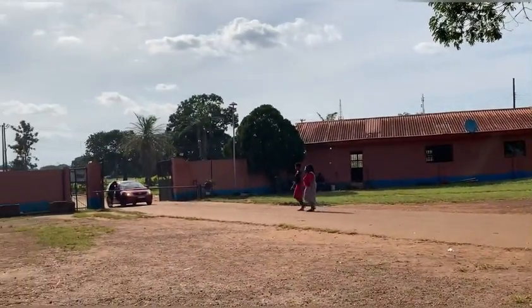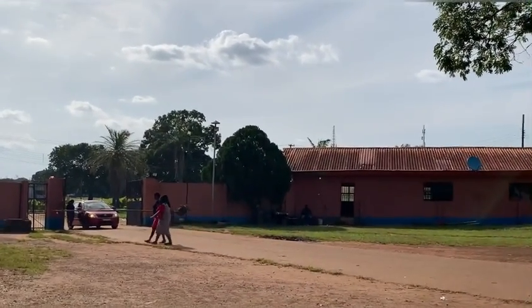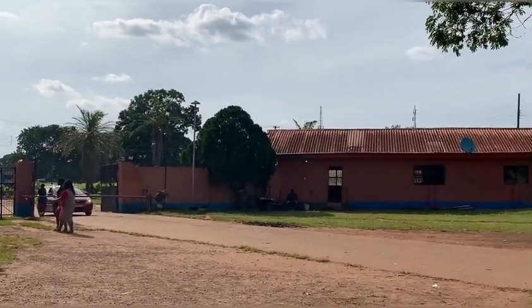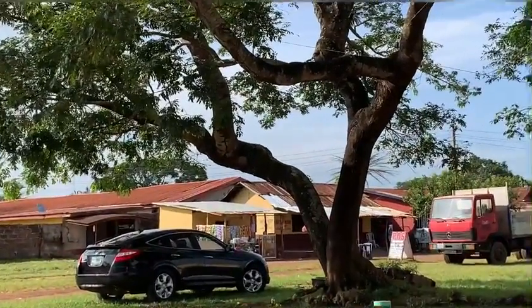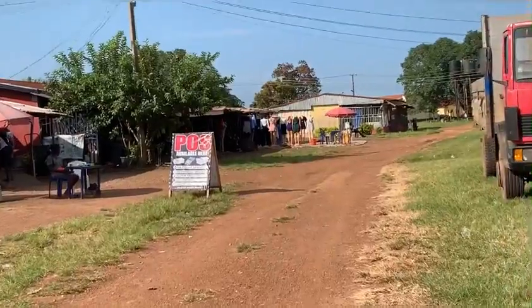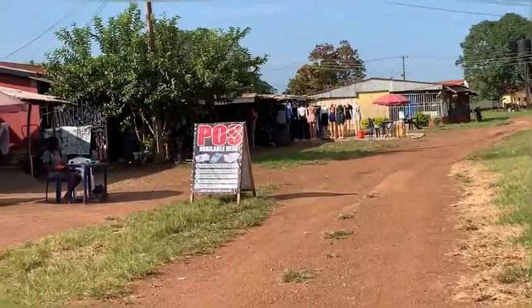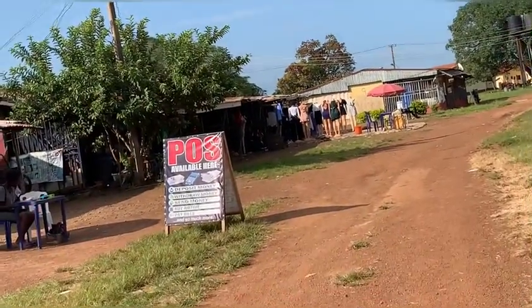So this is the main entrance. I videoed it from inside because I did not have the strength to go outside to vlog. That is the Porter's Lodge on your left-hand side, and those shops there are stores where you can get stuff, basically provisions and clothes as well. That is the POS shop or stand, as you can see.